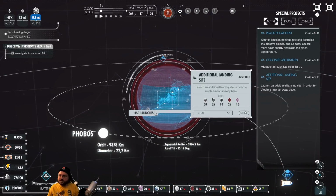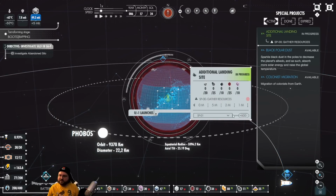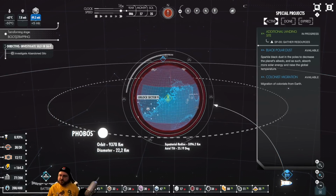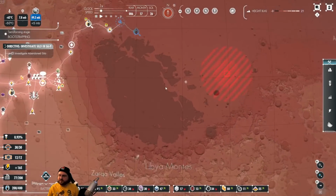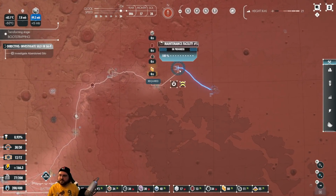So now I want to do an additional landing site, because it's going to be a little far away. And so if we can just jump to that area, that'll be nice. And then we'll do the black ice, or the black dust. Power-producing buildings also decrease in productivity as they deteriorate. Right, so they need maintenance for that. Which is okay, because we are planning on this.